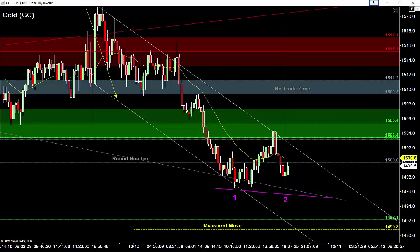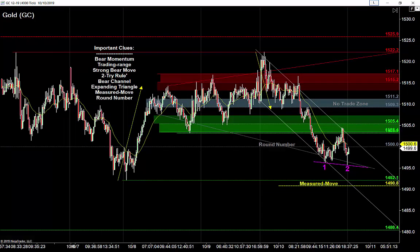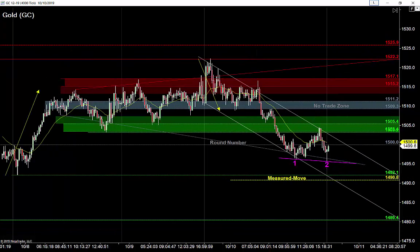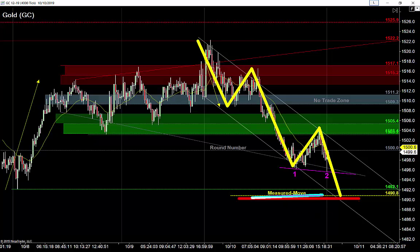What if we go lower? If we go lower, be aware, you've got a lot of support down there. You've got that measured move coming off this high. I've got that first leg. I've got that leg. If you're familiar with Elliott wave theory, it's a 1, 2, 3, 4, 5 wave cycle. That's how I see it at least. So I would imagine we're probably going to get that measured move.